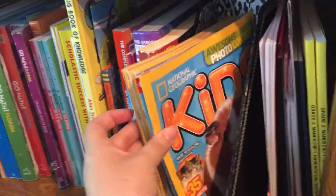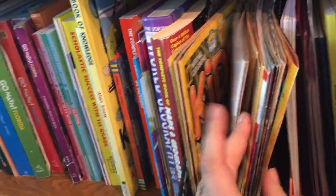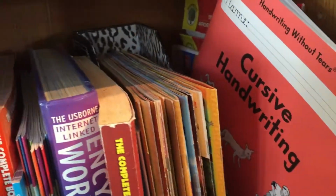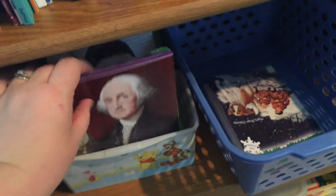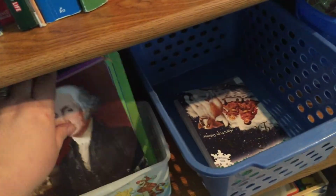Everything's kind of shoved in here. It's all National Geographic and Ranger Rick, and some Highlights magazines. And these are just some extra handwriting booklets. This is our cursive booklet we'll be getting into soon. And then down here, this is our writing prompt bucket. I pick any type of card out of here, different types of writing prompts. I got a few packs of those at the Dollar Tree, good find.